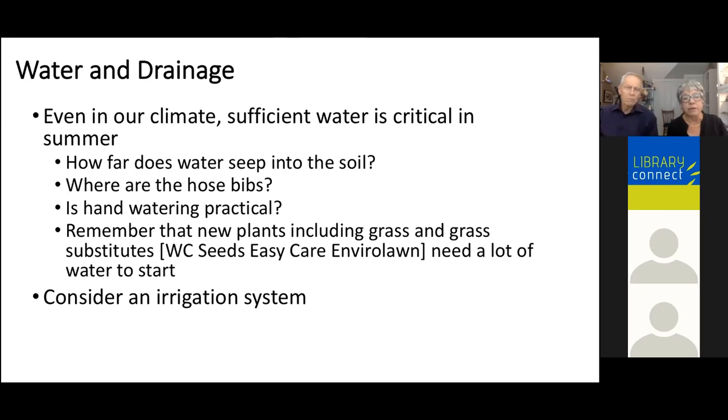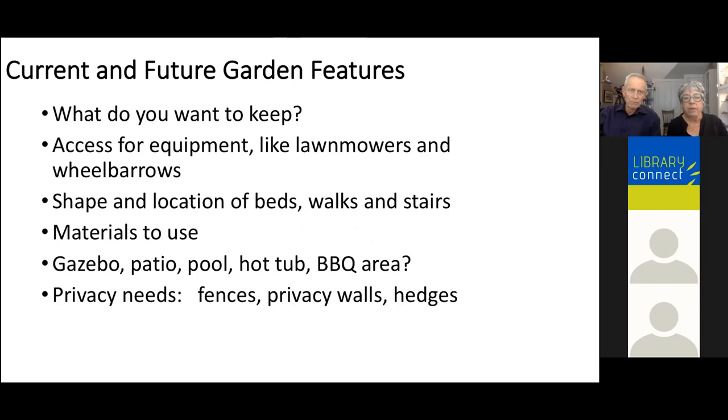The other thing to consider is your source of water. Because even just planting new plants, even though they may not need water eventually or not much, it's crucial they have quite a bit when they go in. When I did the Master Gardener course, one of the things I learned was that if you stand there with a hose and just sprinkle, the water doesn't go very deep and doesn't get to the roots. So you have to figure out how you're going to supply water to your plants. So you may want to consider planning in an irrigation system.